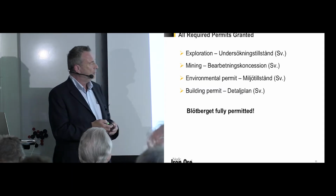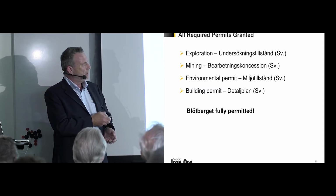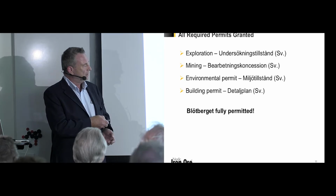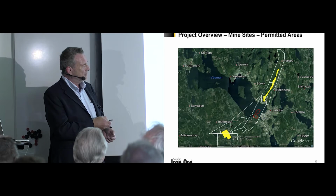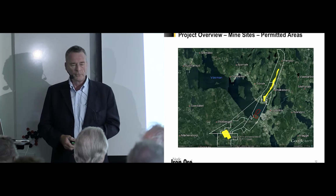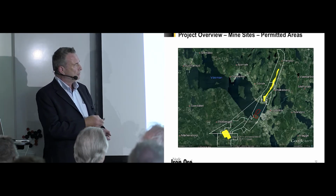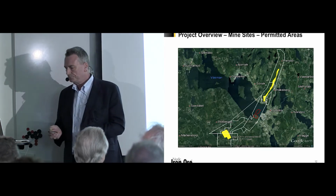Quick overview of the mine site and where the permits are. This is Hawkesbury Mine. This is Blötbegget Mine, where we're focusing our attention. And we have the development investment in between. We have the mining concession for this small area here. And these are the two areas that we have all of our major concessions permits.